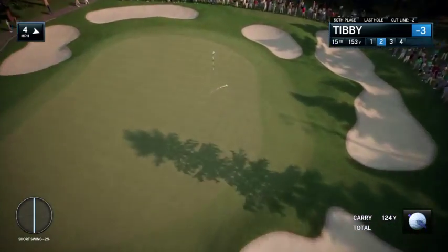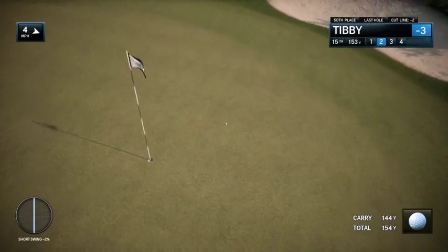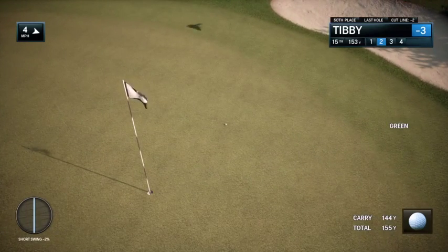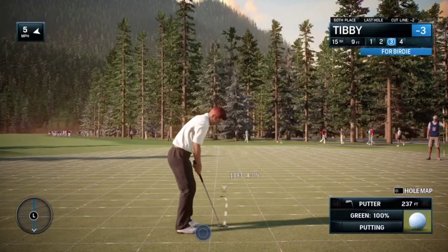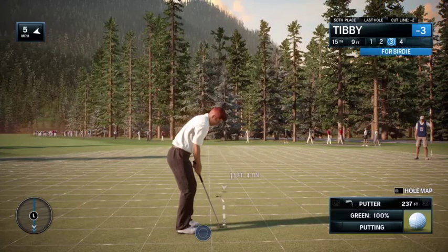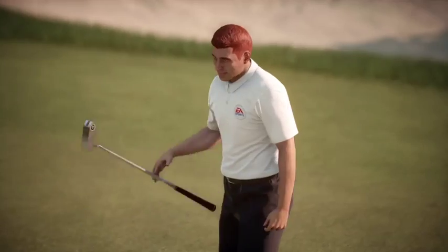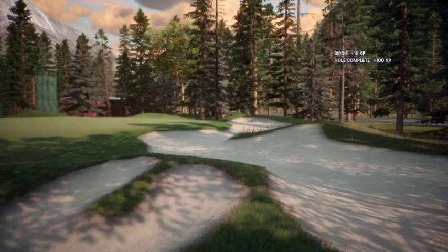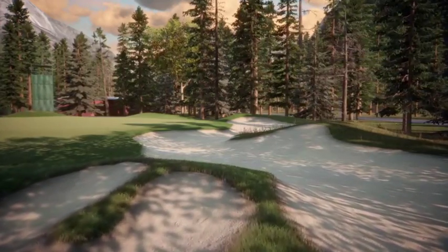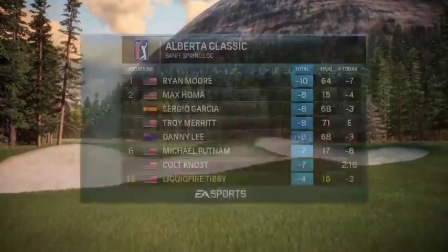Seems to like it. Headed for the fat part of the green. That will be a great look at birdie. Settles in over the putt. In the hole and a birdie. That concludes the second round here at this amazing golf course.